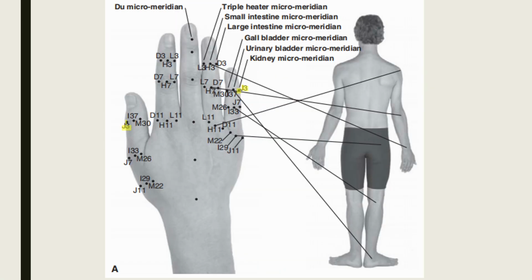Now let's go to the dorsal side of the hand for the leg. Ankle area. We have J3, corresponding to kidney 3. Located on the dorsal side of the thumb and little finger, at the lateral side of the interphalangeal joint on the thumb, and the distal interphalangeal joint on the little finger.